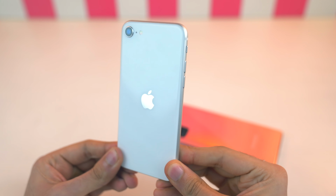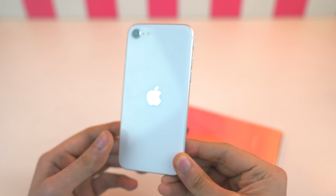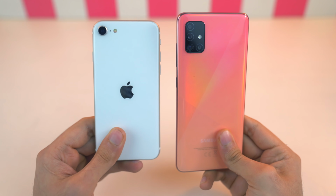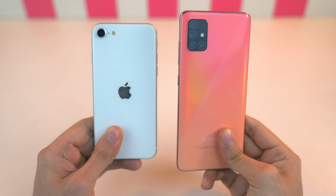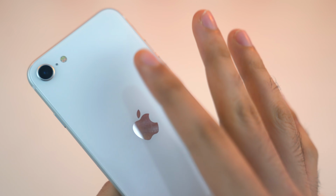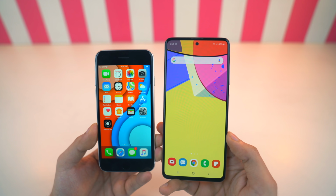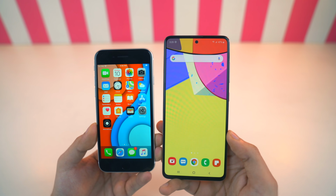This right here is still a flagship design from 2017, so when you compare it to this mid-range phone, you're getting premium materials like aluminum and glass, and they actually feel much better in hand. Like you're holding a phone that is much more refined and premium looking. I think design-wise, the A51 is better, but do let me know in the poll section what you guys think.